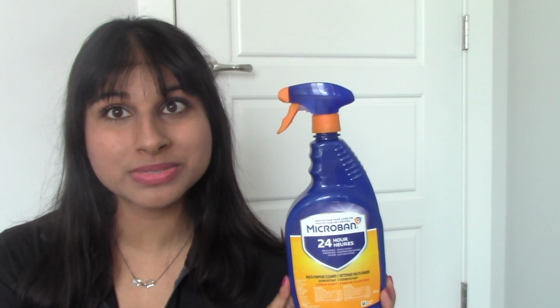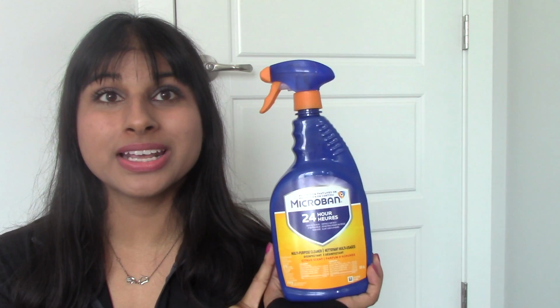I actually looked it up on the official Canadian government website to make sure that it does, and this one is on their list of products that work. This is my favorite. It leaves a tiny bit of a sticky feeling as it's drying down. I'm not sure what that's about, but other than that, it does the job, it works, it's available, so yeah. Yay, cleaner!